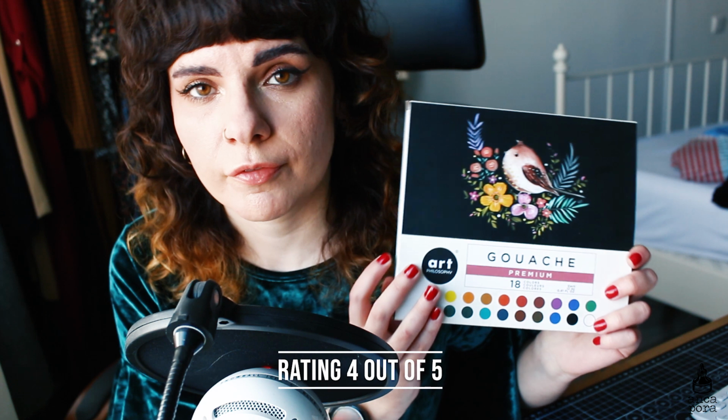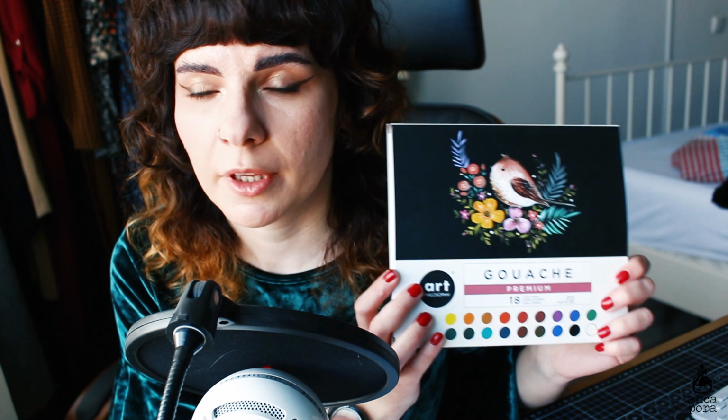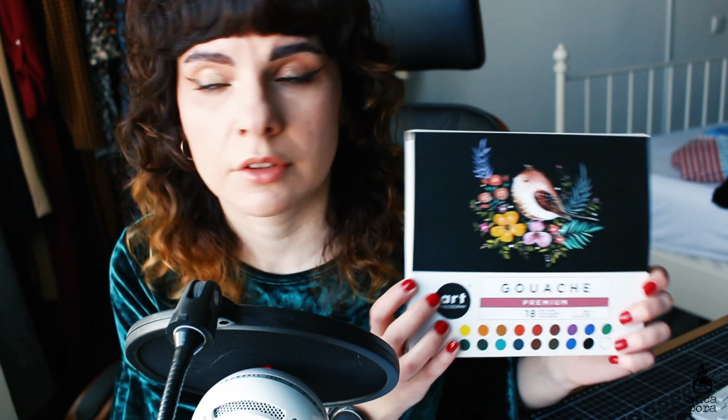I like the color selection. I don't know how often I will reach for it, but I'm thinking I will reach for it quite a lot since most of my Arteza has dried out. So overall I will give it a 4 out of 5, only because they are not light fast and colors are not super opaque. Compared to acrylic gouache, they are not as opaque. They do tend to be a bit streaky sometimes. When layered up, they do become fully opaque.